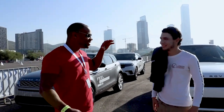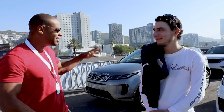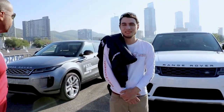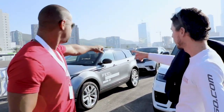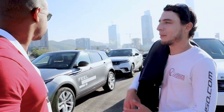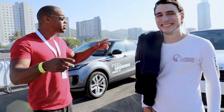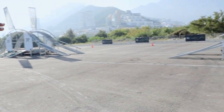Hey guys, so this is Santiago, our test pilot, and before everything gets going, he's going to take some of the cars. We've got Range Rover Sport, we've got a brand new Discovery, the Velar, and is that another Velar or the Evoque? No, this is the Evoque, and in the back is the Velar. Okay. So he's going to run through the course. You can check out here, what's this going to be, all wheel articulation?